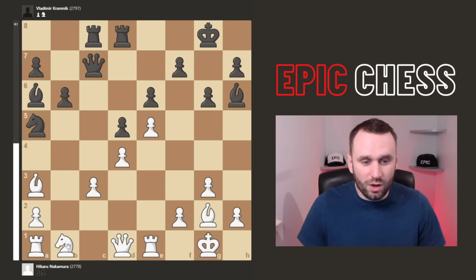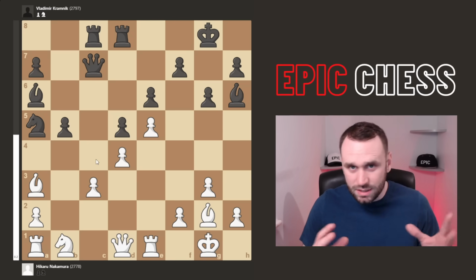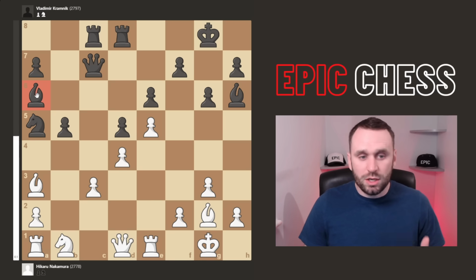Now keep your eye on that knight, because it goes on a hell of a journey. Remember, it started on g1 here. We now get pawn b5. Knight c4 was possible, but maybe Kramnik didn't fully see the plan after that. Now this is slightly risky because you make your bishop on a6 a tall pawn now.